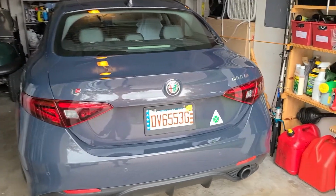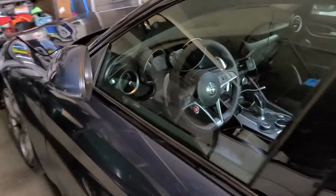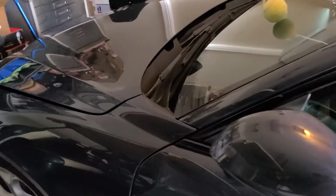Let's check out today the whining noise that happens after shutdown on the Giulia. And so a lot of people think it is the coolant pump. Hear a high-pitched whining noise.